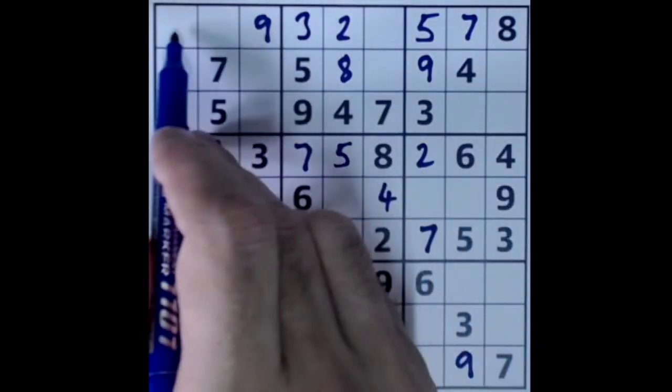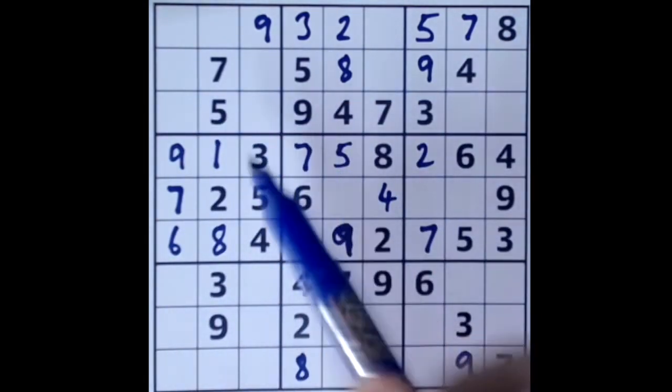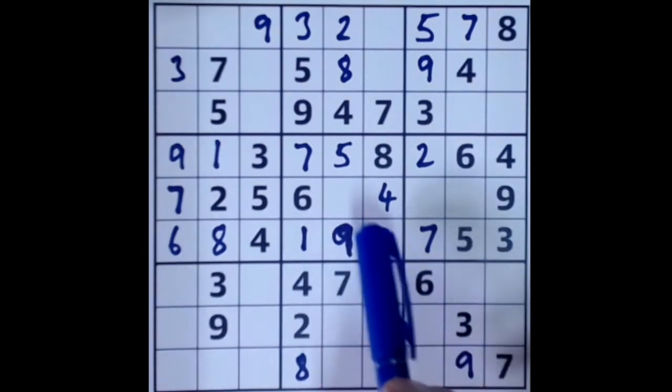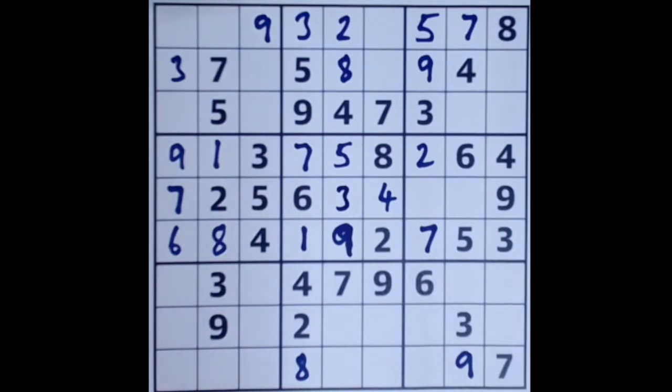This 3 now blocks across this row, this 3 blocks across this row, and this 3 blocks up here. So we can place a 3 in that square there. Oh look, there's only one number missing in this block. 1, 2, it's a 3, so we can put the 3 there. We will take that 3 and bring it down this column here, and 3 blocking across here, and so we know 3's got to go there.